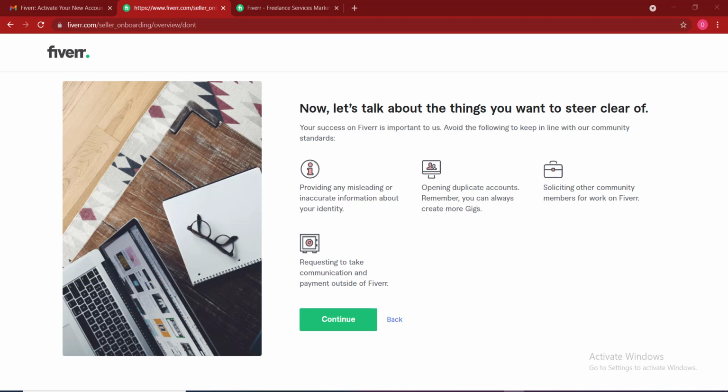So unless you are using some kind of premium VPN that can shield your location perfectly, or you are careful about the type of VPN you use, if you are operating a foreign account and your IP is showing Nigeria, Fiverr can disable your account because they believe you have a misleading identity. Also, opening duplicate accounts.